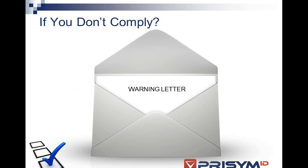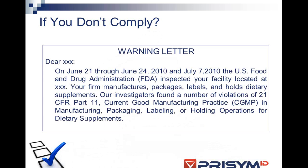The scary alternative. If you don't follow all of these regulations, it can result in the very unpleasant event of receiving an FDA warning letter. This can lead to significant disruption, both in operational and commercial impact to your business, or insistence from the FDA on a return to the old-fashioned paper-based systems.